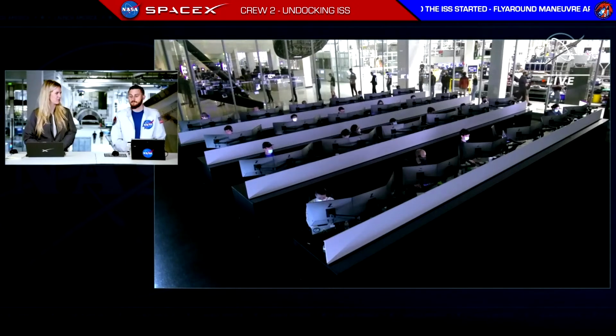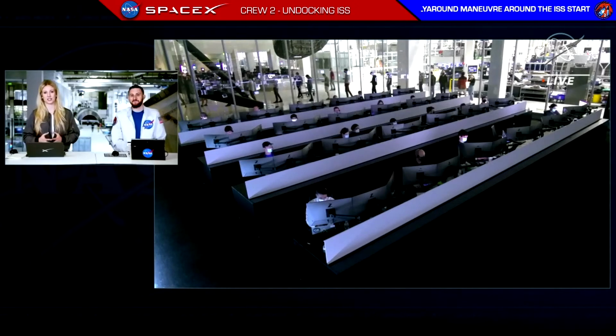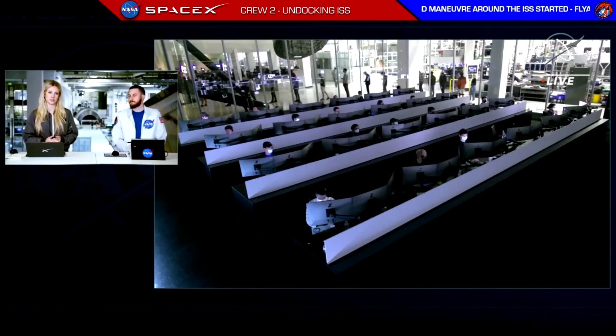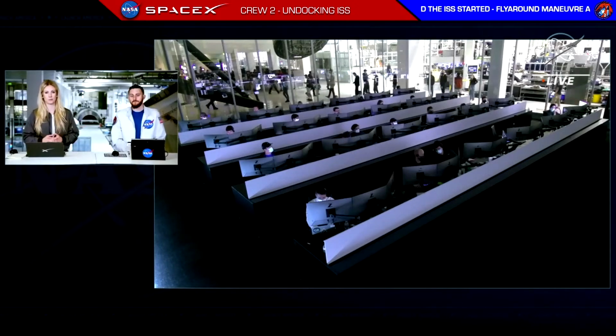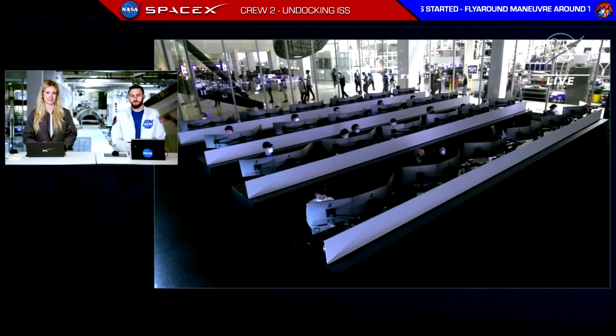Yeah, they still have a few hours left to go. I can imagine that working up a sweat at this point, probably not the most comfortable condition. As we saw earlier, Thomas has actually taken off his suit in order to perform the photographic survey during this fly-around maneuver. We did see Aki off to the side, still in his suit, and like Gary just said, both Megan and Shane are still in their suits as well, in their seats.